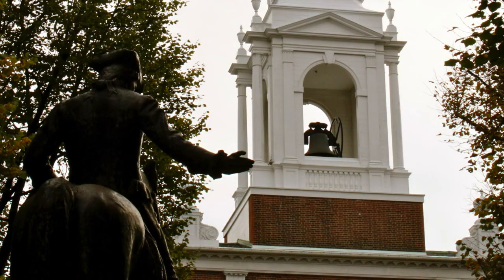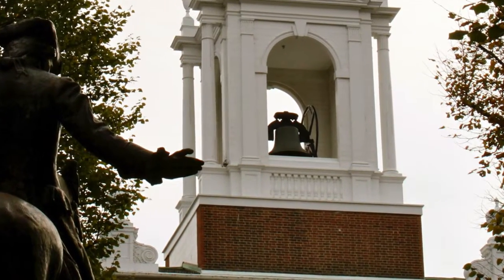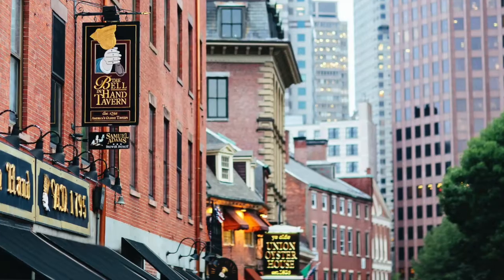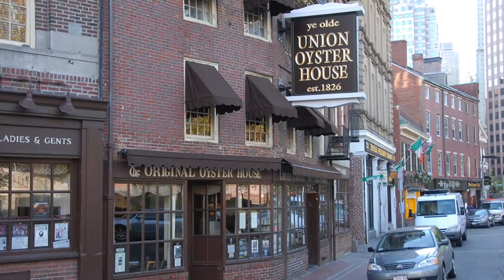Just past the Paul Revere statue is the St. Stephen's Church, whose bell was made by Patrick Henry. By now it was noon, so we went to have lunch. A couple of blocks from the Old North Church, we passed by the Bell in Hand, which is the oldest continuously operating tavern in America. Right next door is the oldest continually operating restaurant in America, called the Union Oyster House, where we had lunch.